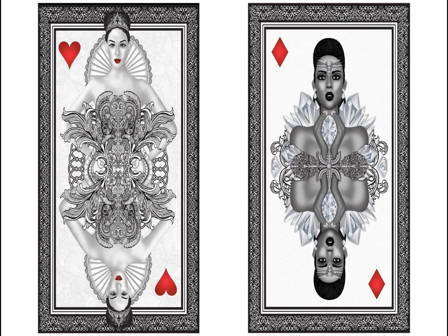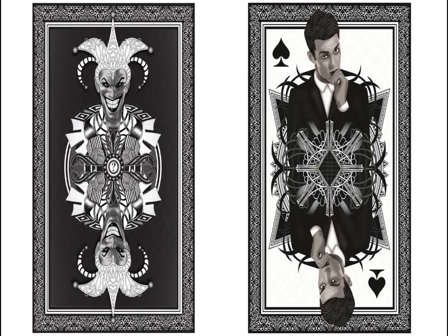You have the Queen of Hearts, youthful. You have the sophisticated and mature Queen of Diamonds. You have the Joker, and you have the power-hungry King of Spades. I really enjoyed the character development with these pieces. I found it fascinating how just changing or tweaking a certain element of the artwork changed the entire aura of it, be it the thickness of an eyebrow, the color of the background, and stuff.